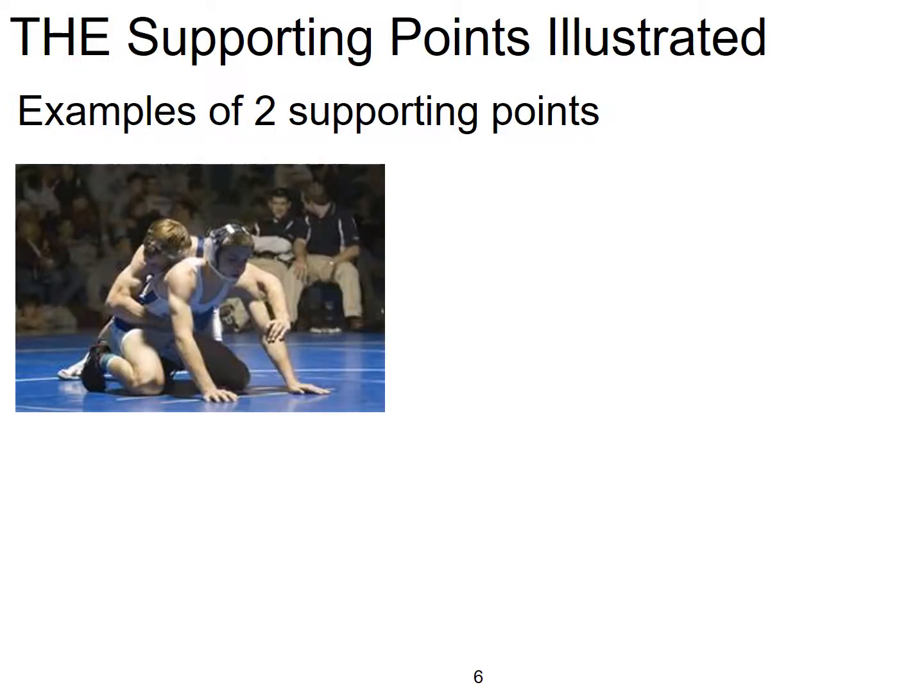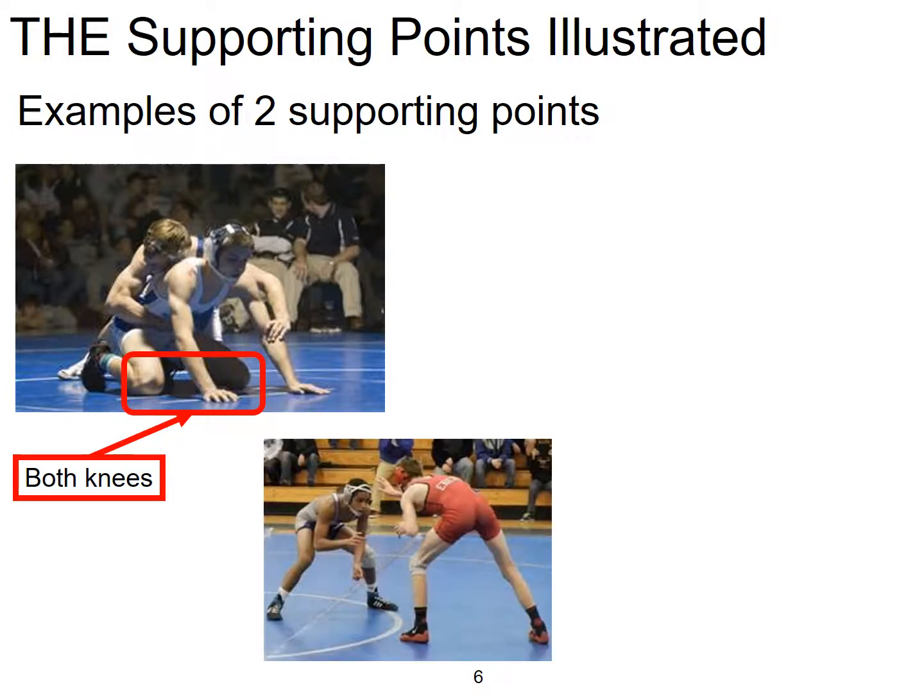Let's look at the wrestler in the light colored singlet in the defensive starting position there. What are his 2 supporting points? Well, it's both of his knees. Remember, physics, center of gravity, body mass, his hips, his butt, that's where his heaviest muscles are. That's where the majority of his weight's borne, is through those knees. How about the wrestler on the left-hand side there in the center circle? Well, obviously both of his feet, right? When he's standing straight up like that, perpendicular to the mat, all of his weight is driving down through his body, through his feet to the mat.